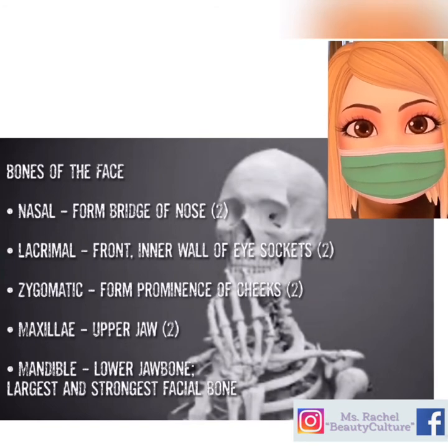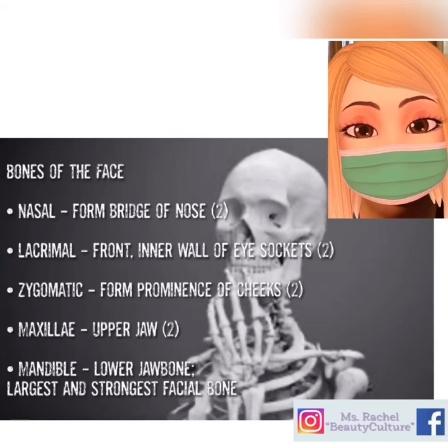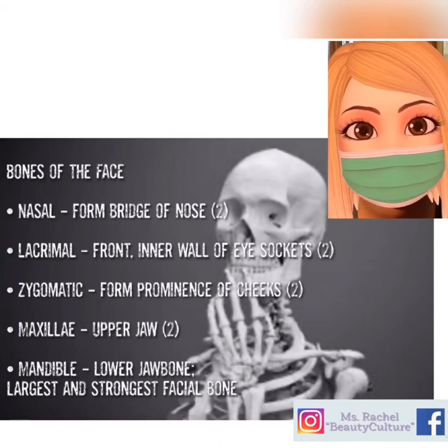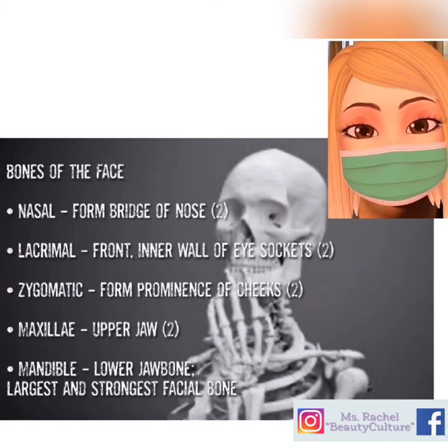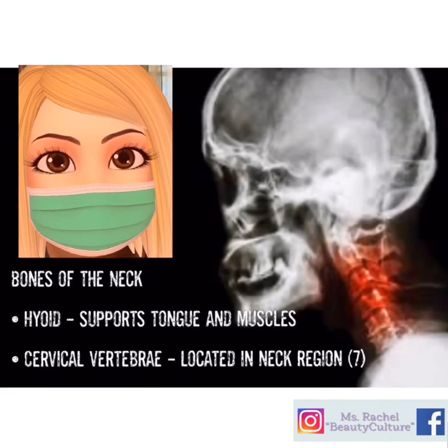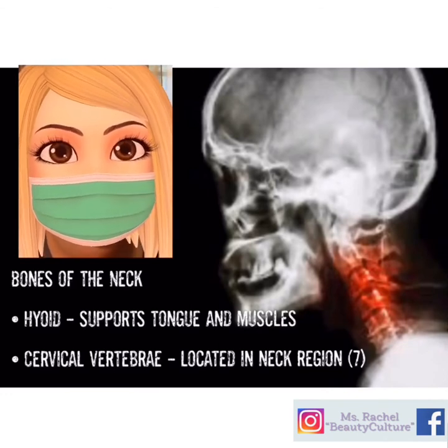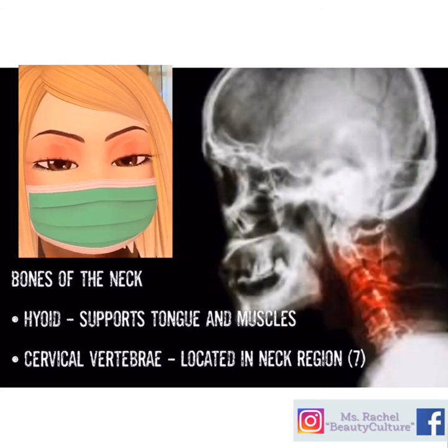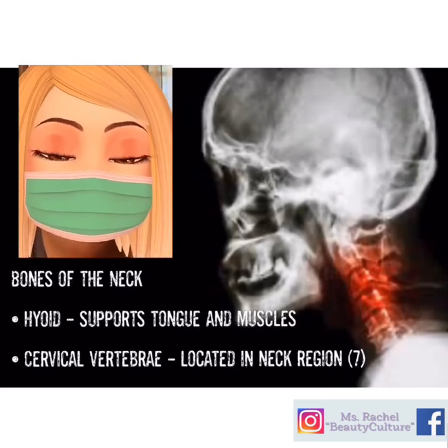The maxillae are the bones of the upper jaw. Mandible is the bone of the lower jaw. It is the largest and strongest bone of the face. In your neck, you have your hyoid bone. It is the U-shaped bone at the base of the tongue that supports the tongue and its muscles. It is the one and only bone of the throat.